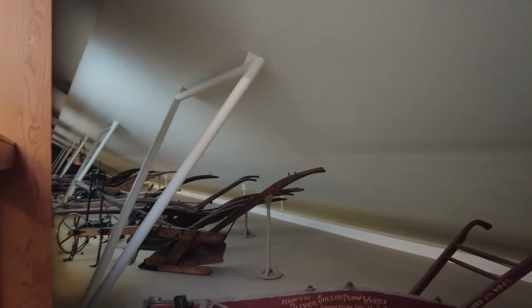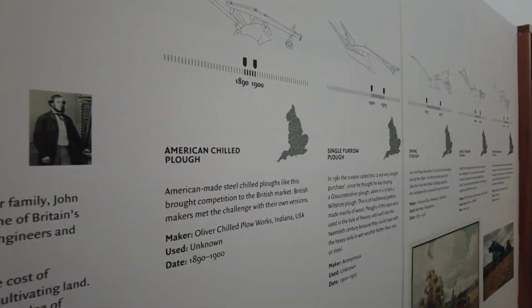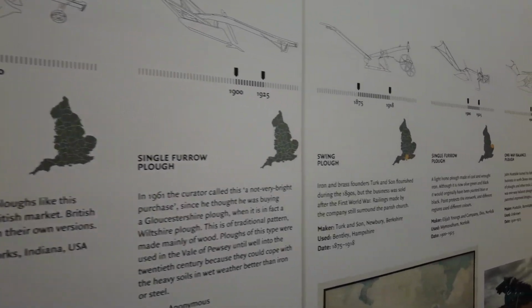Here more ploughs. The ploughs were a little bit lost on me. There were so many that it really takes a bit to understand how they evolved and what the differences are between them. And it's interesting how it's very regional.